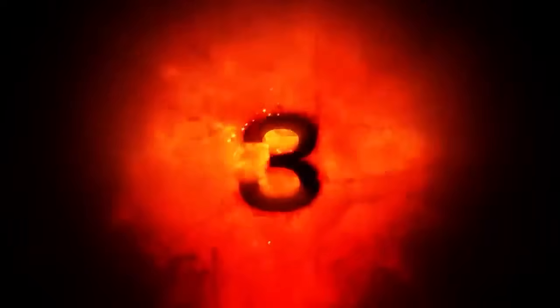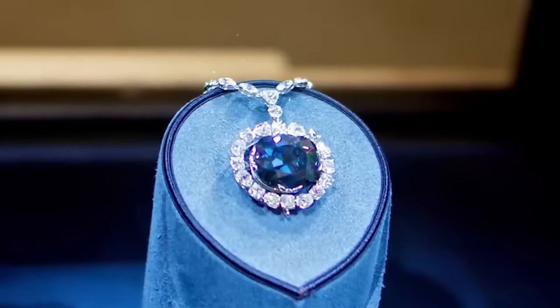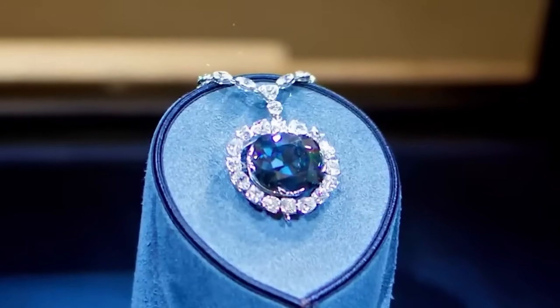Number 3 on this list is the Hope Diamond. Don't get me wrong guys, I would love to have this thing, but I just don't know if the juice is worth the squeeze here. Google Arts and Culture says, one of the most famous diamonds in the world, the Hope Diamond, originated in the Kolar mine in Andhra Pradesh, India. According to legend, the stone is cursed and brings misfortune to anyone who owns it.